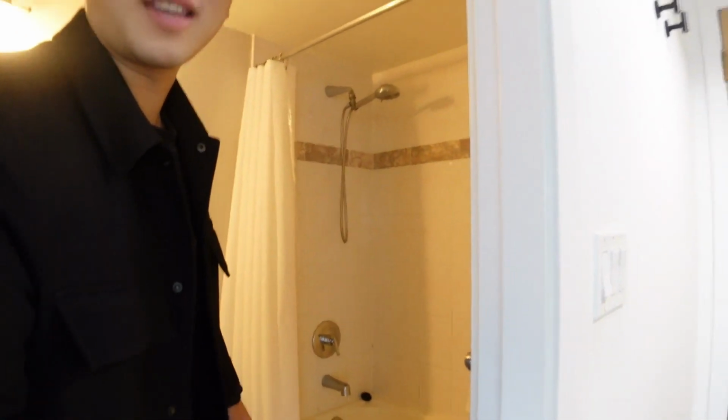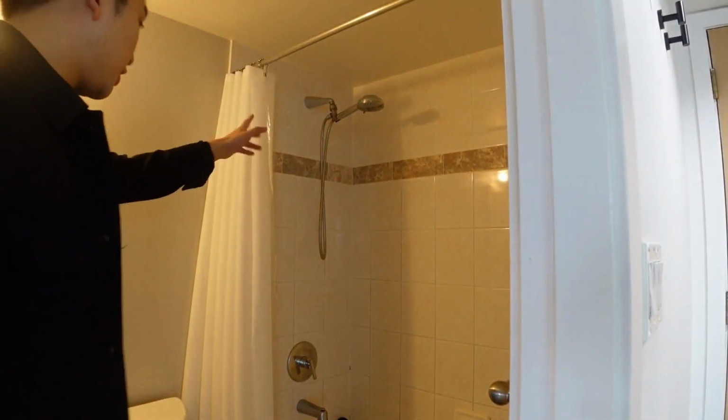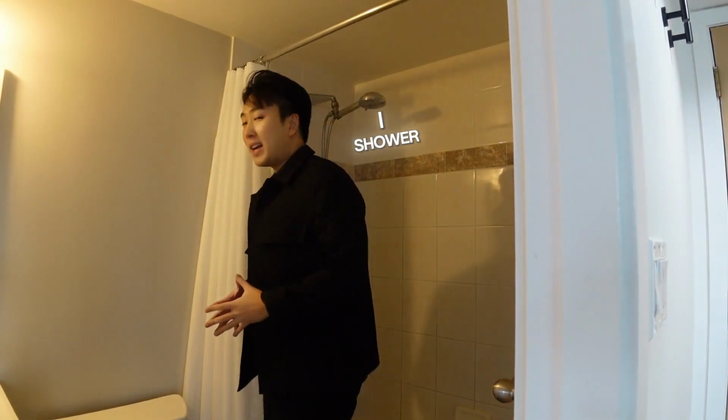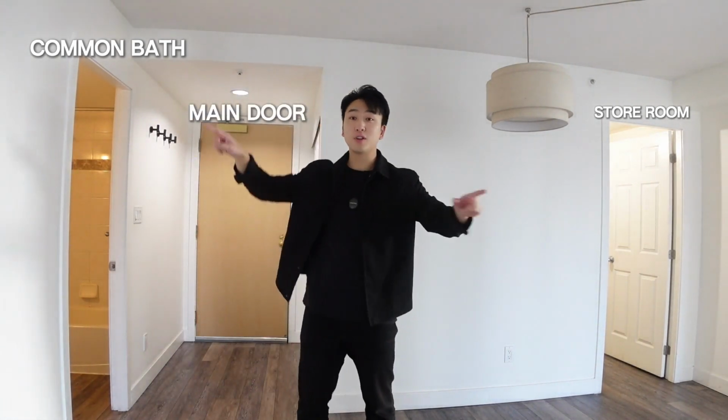But one thing about this washroom that's super good is this is the guest washroom, but the guest washroom also has a shower over here. So why this is good is I'm about to show you the rest of the layout because I think this is super good for when you do have a lot of people living here or if you wanted to do rentals. So coming into the front door, right now, this is a storage area. I'm gonna show you all the rooms.